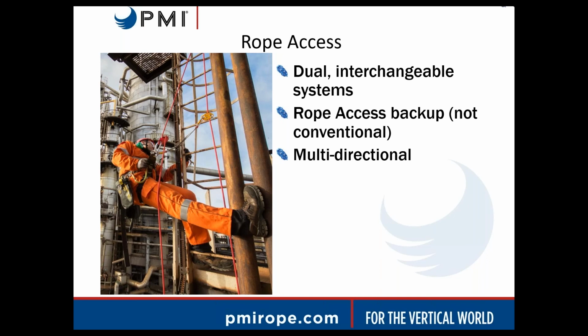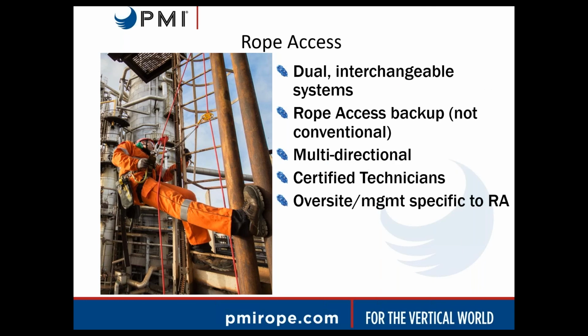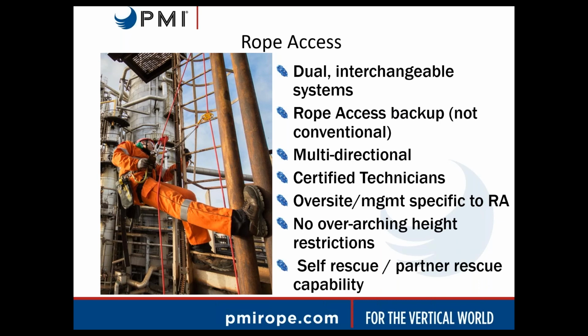We always use certified technicians to do rope access. So technicians that not only have training and knowledge, but that their training and knowledge has been verified in some way. The oversight and management has to be specific to rope access. So somebody who understands rope access has to be providing the oversight and management. That doesn't mean you have to be a rope access technician. It just means that as a safety manager, you have to have educated and informed yourself as to what rope access is and how it's managed differently from conventional methods. There are no overarching height restrictions in rope access. And again, there's always a self-rescue or partner rescue capability required.